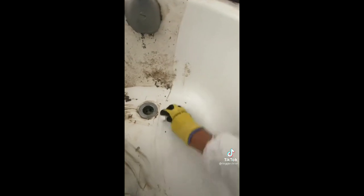So even though I'm sweating profusely in this hazmat suit and it's taking me actual hours to finish this one bathtub, I feel good at the end of the day knowing that it's really helping someone get back on their feet. But that's enough of me talking. Here's what the finished results look like.